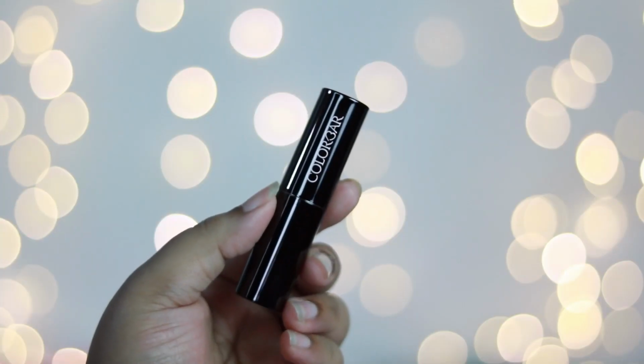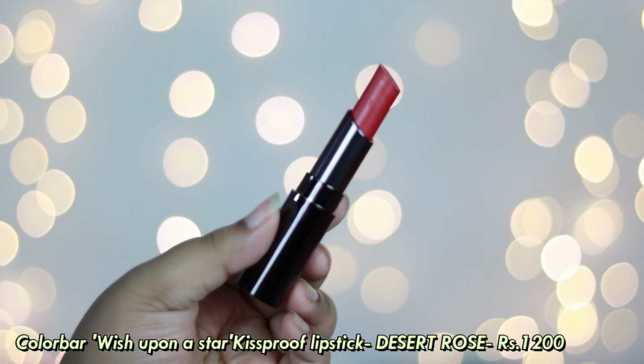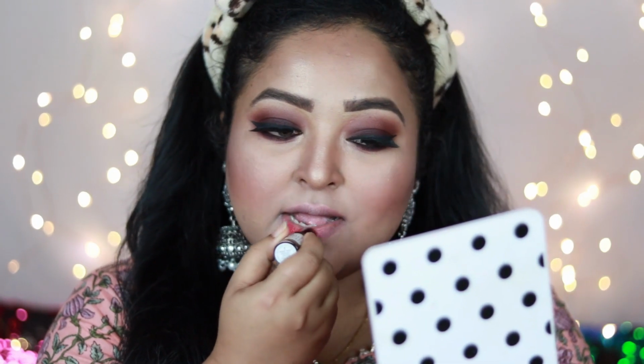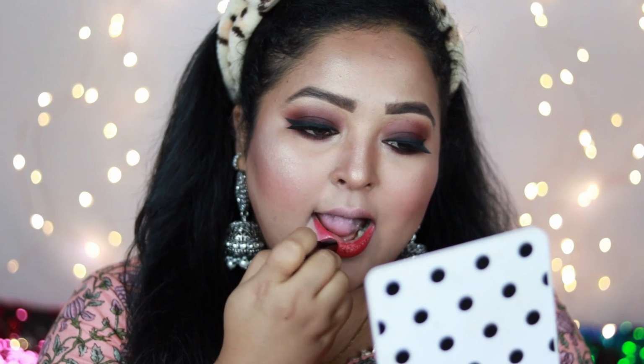Now I'm going to neutralize my lips and apply this lipstick. This is the Wish Upon a Star Kiss Proof Lipstick by Color Bar in the shade Desert Rose, and it's having such a great formula. It's so creamy to apply, guys, and the shade is such a pretty pink shade having blue undertone. It's going to look gorgeous across all Indian skin tones.